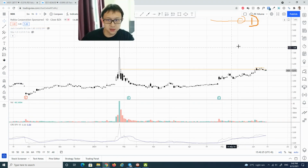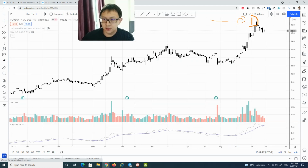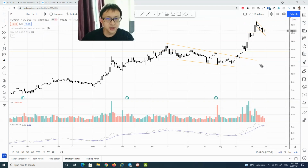And let me just go to the last stock. The last stock probably wasn't that penny. Maybe it's not qualified as a penny stock. It is Ford Motor. So it's somewhere around 15.3 at the moment. Let me zoom in and look at the price structure there.